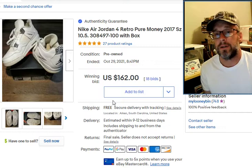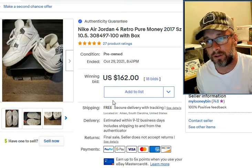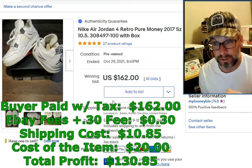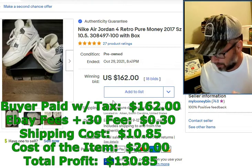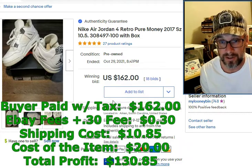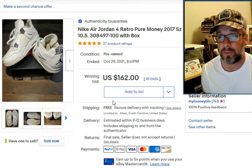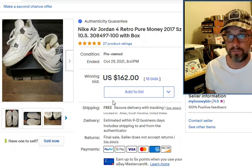But anyway, eBay doesn't charge you any fees on tennis shoes that sell for over $100. So as you can see, we only got the 30-cent insertion fee on these. We made $130 on these shoes, and that was after $20. So we shipped them. It cost $10. They cost me $20, and we made $130 straight up on some Nikes. So let's get into the final breakdown.